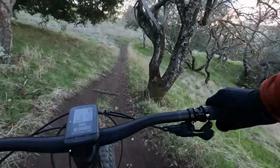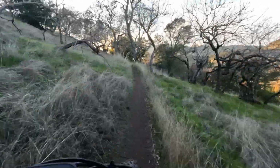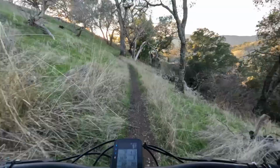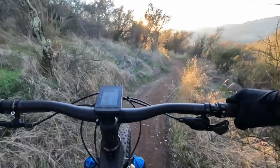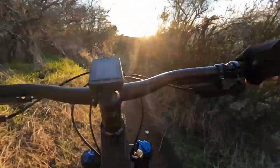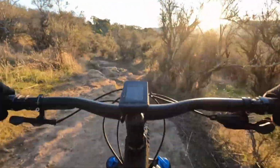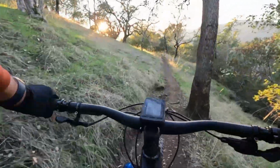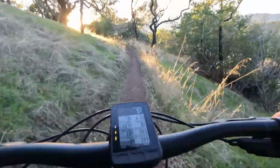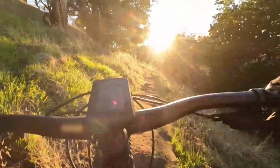All right, it was reasonably successful. Anything where I'm not going over the handlebars, I pretty much count as a success. Okay, here we go. Those rocks, tricky to see with the sun right in my eyes.